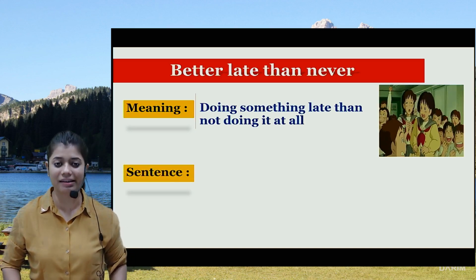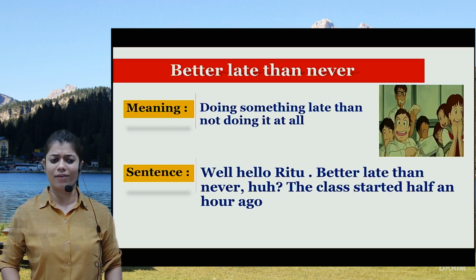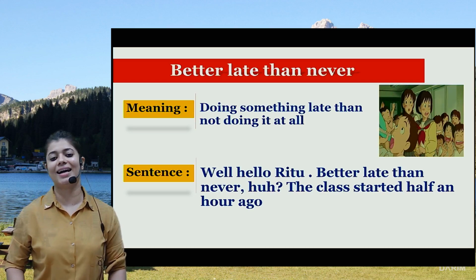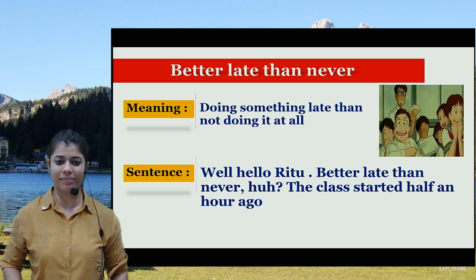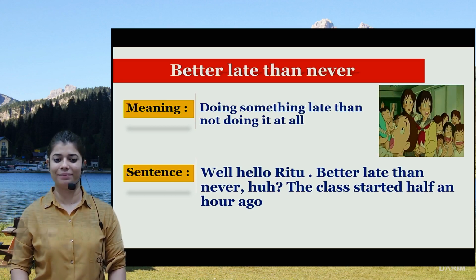So there is this girl and she has got late for the class and the friends are saying, well, hello Ritu, better late than never, huh? The class started half an hour ago. ये मतलब नहीं आने से तो अच्छा चलो late आई पर तुम आई तो सही. Better late than never.